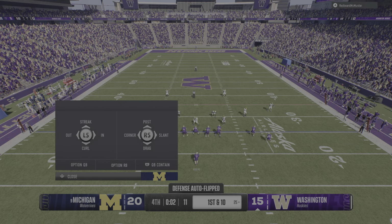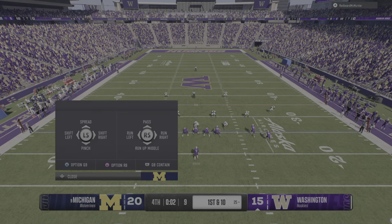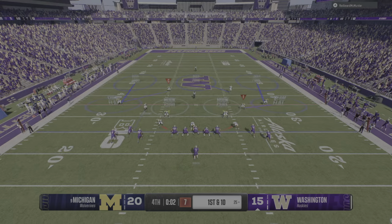Got to get everybody lined up quickly. Time winding away. They've got to push the ball down the field.